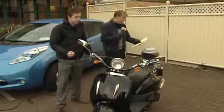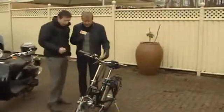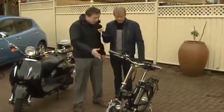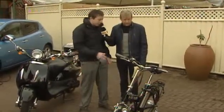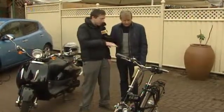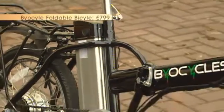Okay, and moving on then, we have the Biocycle, which is a foldable bike, which I love the idea of. So literally you fold this up, you can put it into the boot of your car. I actually bought a folding bike about 3 years ago, just for getting on the train, bringing it in and travelling from the train station to work, and it was about €600. This is $799, so I didn't expect a whole lot, and I actually took it out last night to take it all the way home.